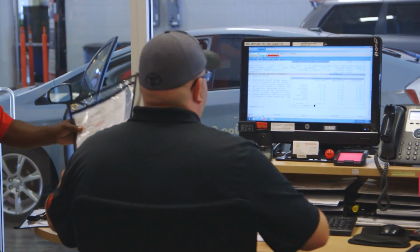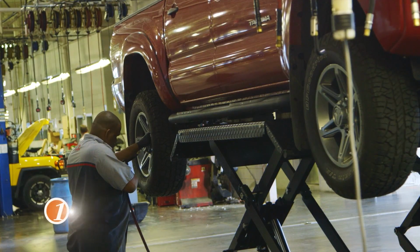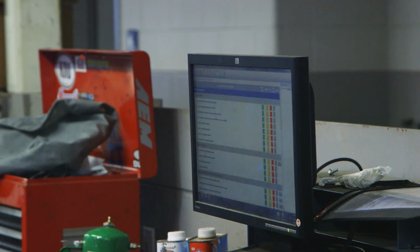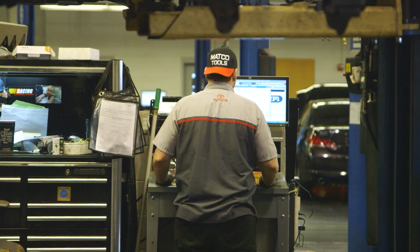The AutoPoint allows us to communicate with the shop, communicate with the parts department. There's features in that so that we can flag their attention, and then they can respond to us. We don't have to go try to hunt them down.